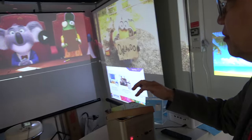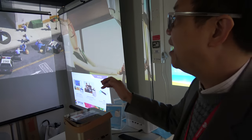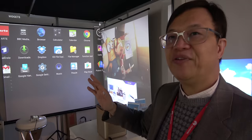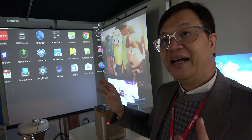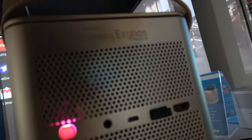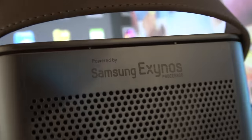Is it an ARM solution, right? All of these, except that one, everything is an ARM CPU, right? Yes, inside. This is actually the Samsung Note 5 CPU and GPU. So it's Exynos? Yes, Exynos, powered by Samsung. I want to highlight, it's not Note 7, okay? It's a Note 5 CPU and GPU.